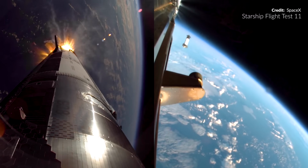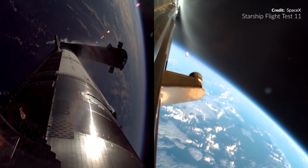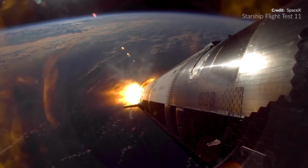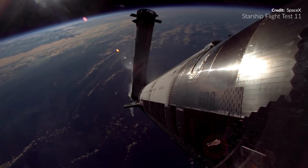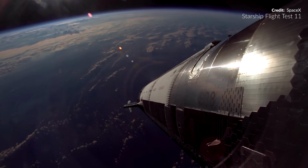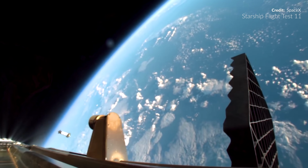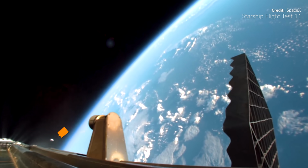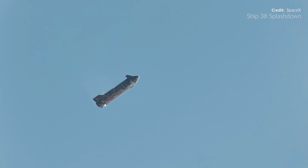We had some terrific new videos posted around the hot stage separation too from both perspectives. This is the onboard camera on the ship watching the booster fall away and fire up to burn backward with 12 out of the 13 engines active. Then the same view but from the booster's perspective. You can see the Starship right there continuing its ride to space. That was all just a teaser though, because check out this magic.